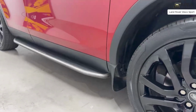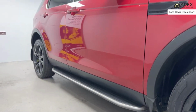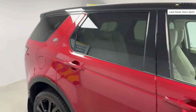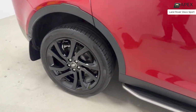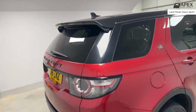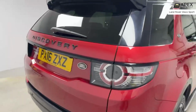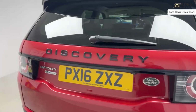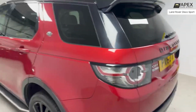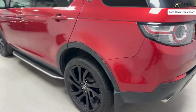Down we have genuine Land Rover fitted side steps to make getting in and out of this vehicle a little bit easier. Rear privacy glass, keyless entry and keyless start. Overall, it really is in stunning condition, backed up with a full service history.